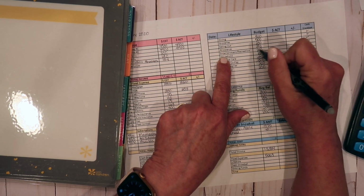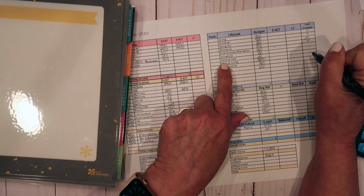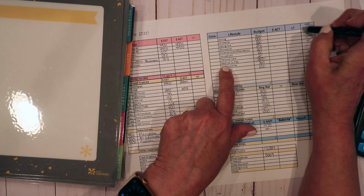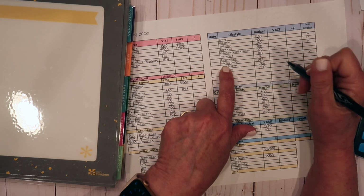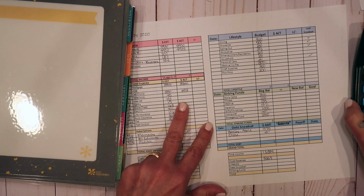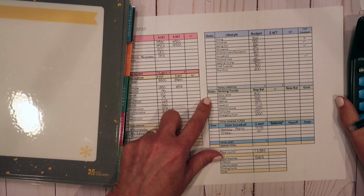So my lifestyle, which for cash envelopes is giving, groceries, eating out, allowance, normally this but not right now, personal care. Actually, giving right now is not a cash envelope. And the rest of these are going to stay in my account for right now until everything calms down.